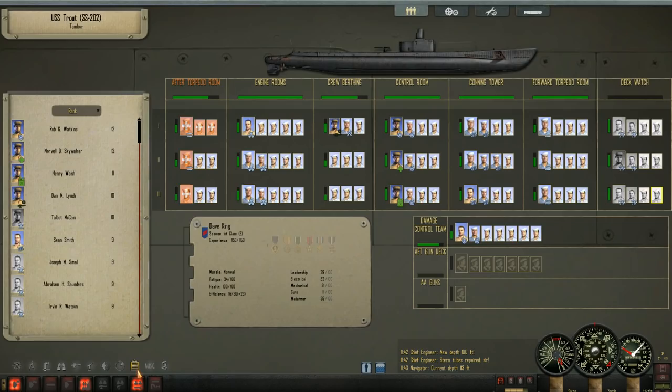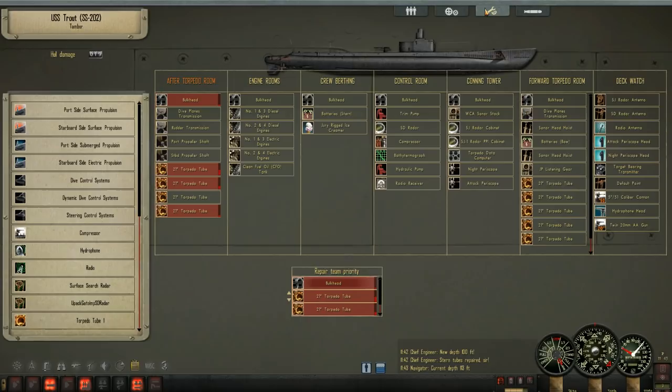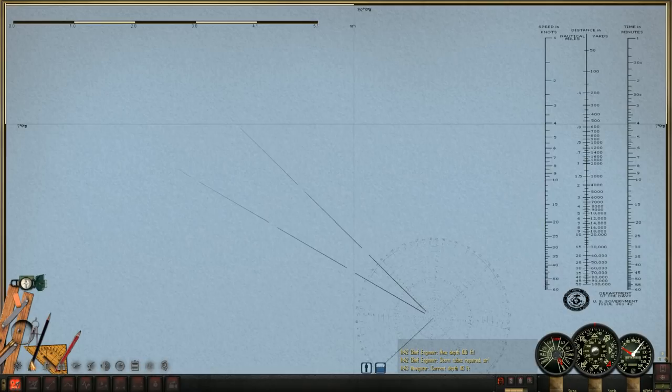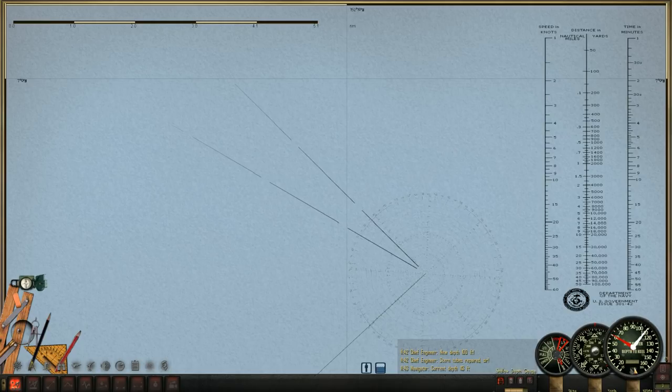So now we have two Japanese destroyers sicked on us, how wonderful. And probably air cover will be inbound momentarily. Hopefully my damage control team can handle this. Yeah, they're pretty maxed out. These guys are a little shaken up. They're not too bad, though. They're a little hurt. They will be alright, though. So, we can go ahead and drop down speed here. I'll stay at 100 feet for the time being.